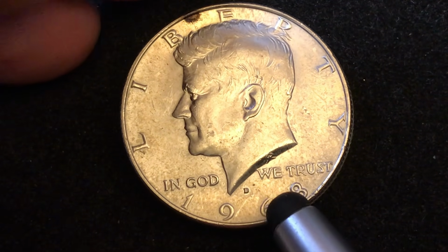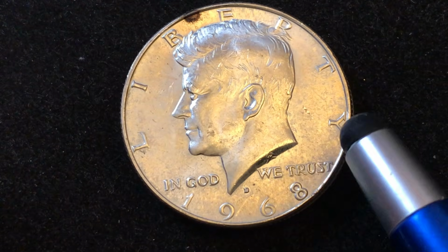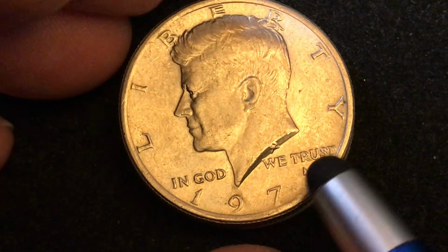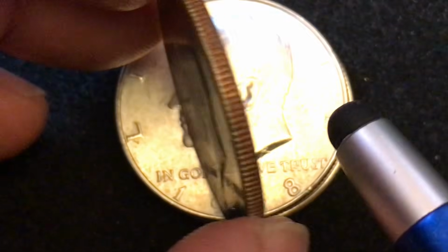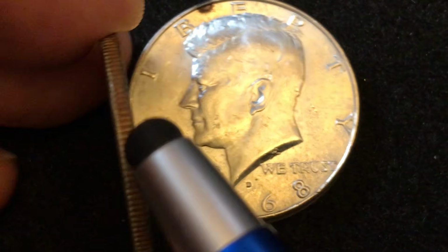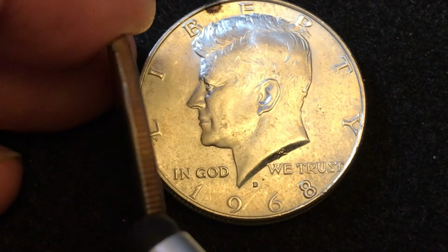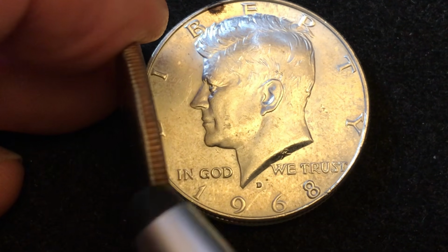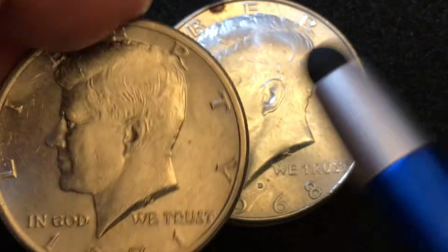1968, 1969, and 1970, they made these 40% halves. And then in 1971, they came out with the clad half dollars. And this has no silver in it at all from 1971 on. It's a fully copper center with a nickel copper covering on it.